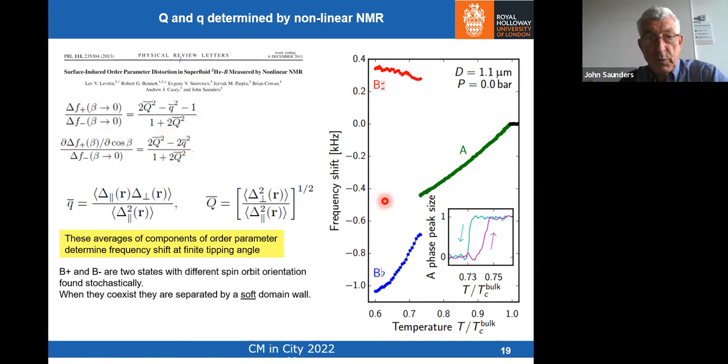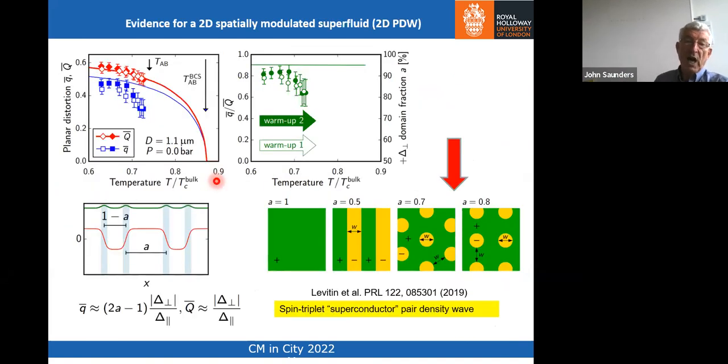What we're going to do is measure the tipping angle dependence of these frequency shifts. This is where it's all described. I won't go into the gory detail, but we need to have these two versions of the B phase, with L up and L down, to extract the two parameters, small q bar and large q bar, which give you these averages.